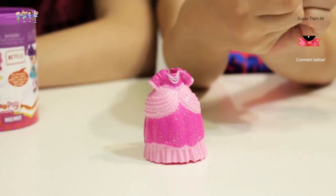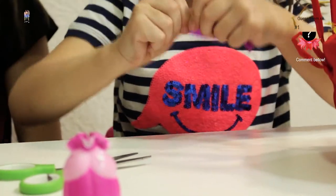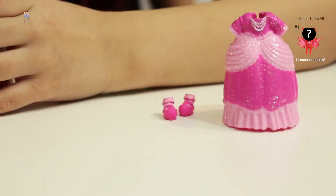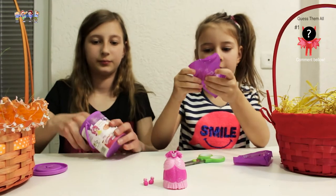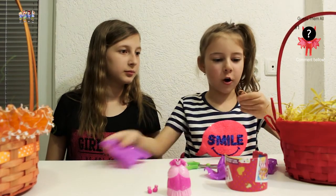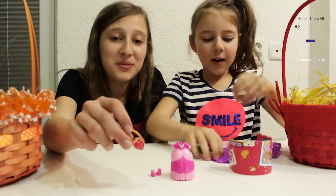Oh, there's a little one. I'm gonna need some of these scissors. Can I have you, Mr. Shoes? Okay. So pretty. Okay, so let's see this. It's like a purse. Oh my gosh, look at the purse. So pretty. Isn't it beautiful?